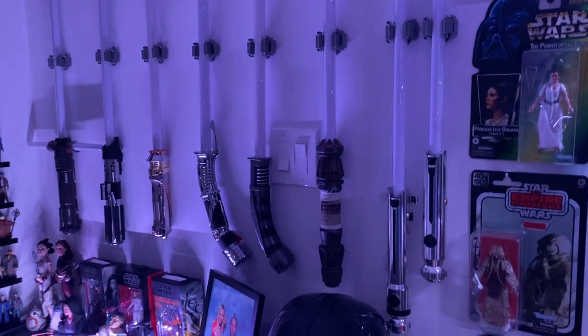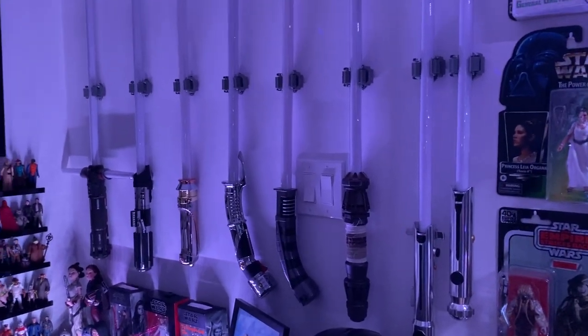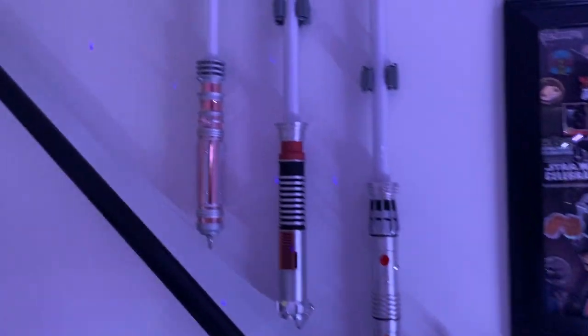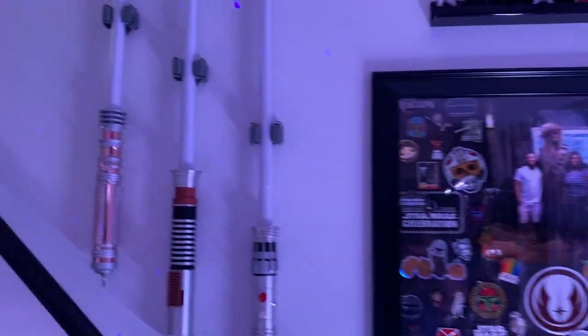Most of them do have the batteries in them, which I do need to take out in time, because I pretty much keep them displayed. I rarely turn them on, and I don't want the batteries to start to corrode and things like that. So those are my sabers that I have.